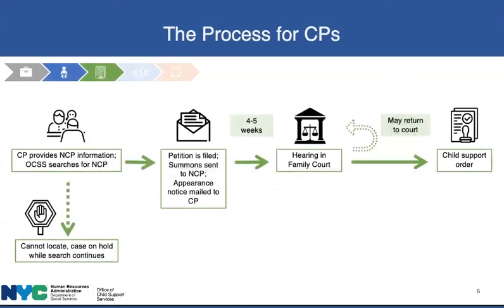So to draw out the process in a little more detail, the custodial parent provides information about the non-custodial parent, and we use various tools to search for the non-custodial parent. Now, there are times when the custodial parent can't provide a tremendous amount of information about the non-custodial parent, which means if we cannot locate the non-custodial parent, we put the case on hold.